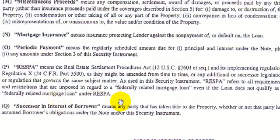So there are some strict guidelines with RESPA, as well as TILA. TILA, T-I-L-A, is the Truth in Lending Act. There are some really stringent, strict guidelines that must be followed, and there are heavy penalties if they're not followed.